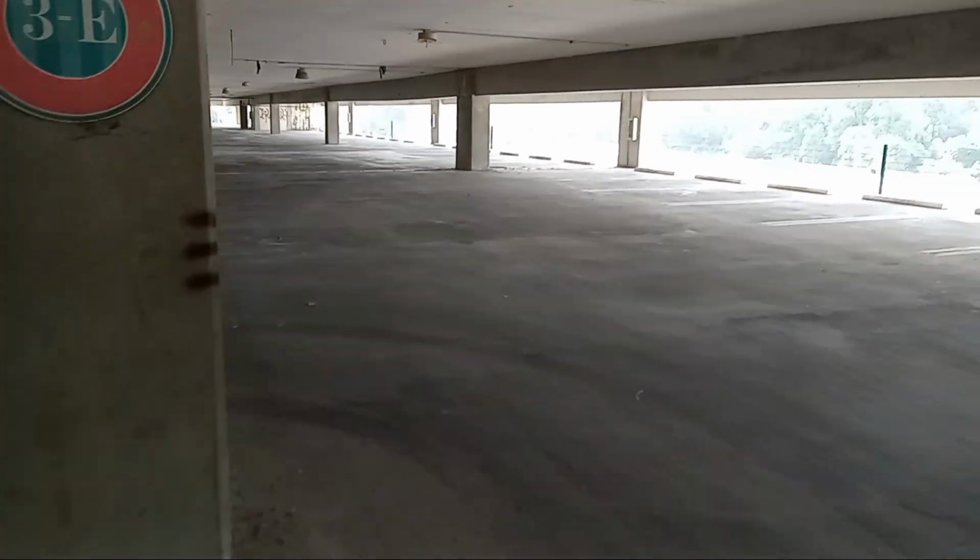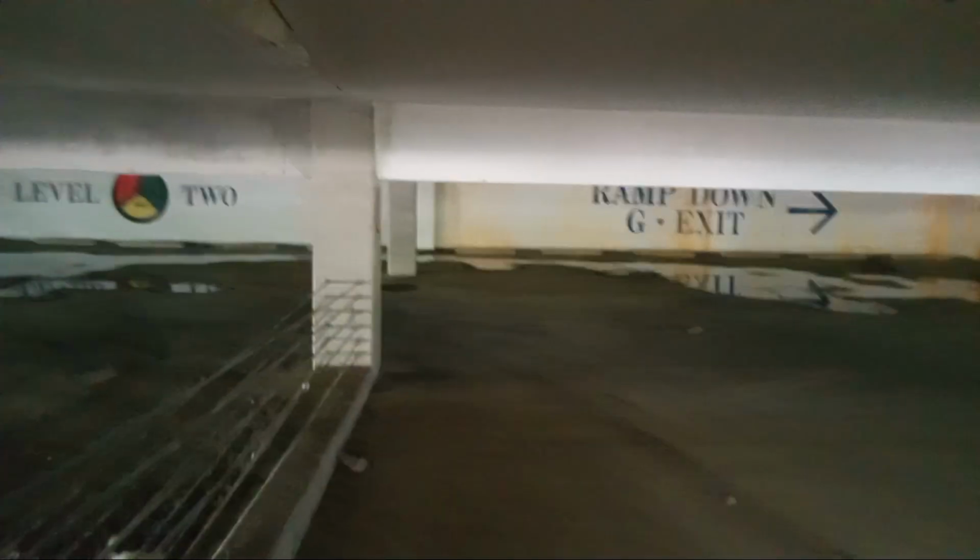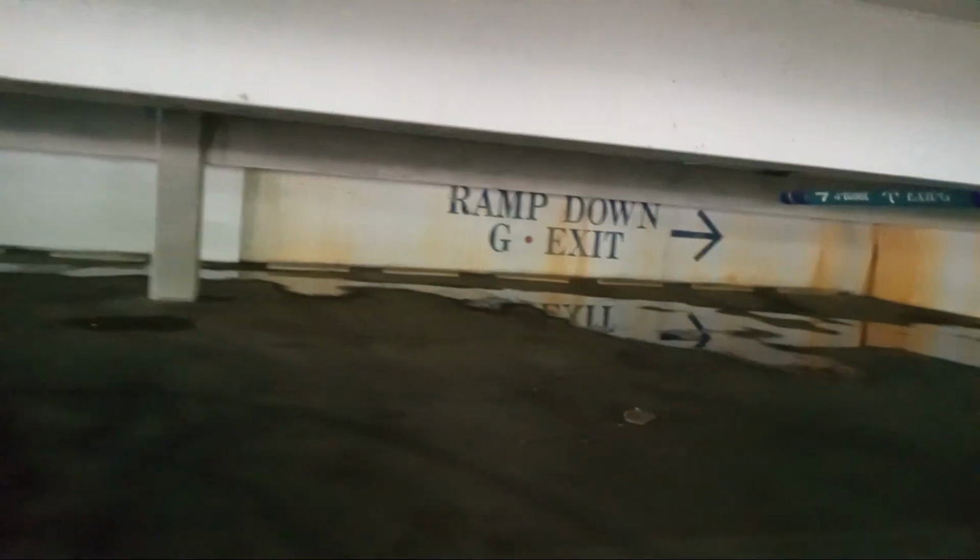3F. We'll come down here. Okay, yeah, that's the G exit. I'm gonna be honest, guys, this is kind of like a spike thing almost. It sounds really stupid, but I wanted to get something out of this. I really thought I was going to be able to explore the mall. Or that it'd be sealed off and you just can't get in, but yeah, it always sucks to drive up on the site and it's gone. It's pretty neat. Ramp down. We're on level 2. Okay.